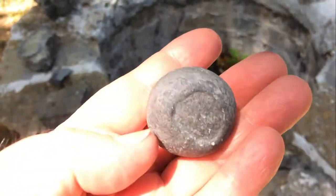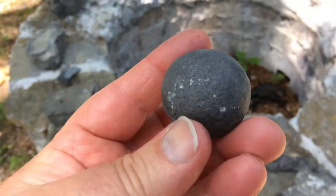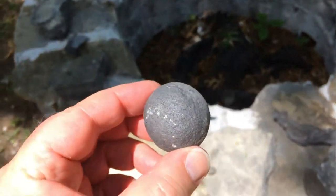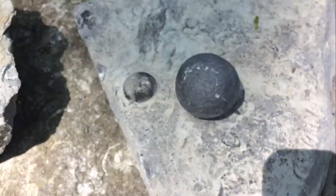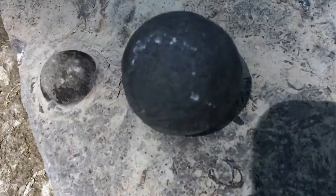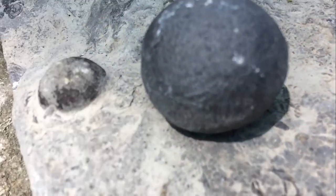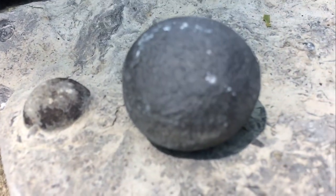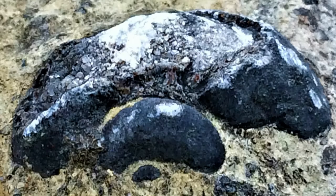Here is another one of those Hindia sponges. This one's a little bit bigger, also found in that quarry on the same day. You can actually see it's quite a bit bigger, but same type of fossil here, one of these prehistoric sponges. And also found a couple of nice gastropods.